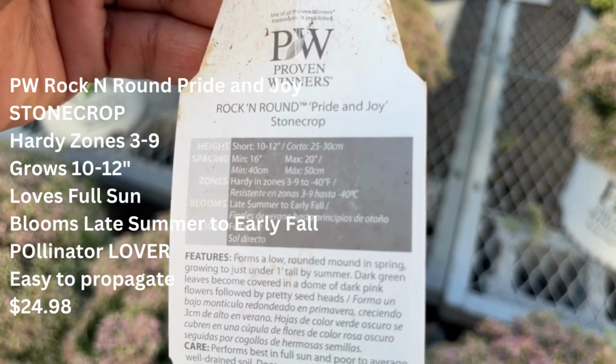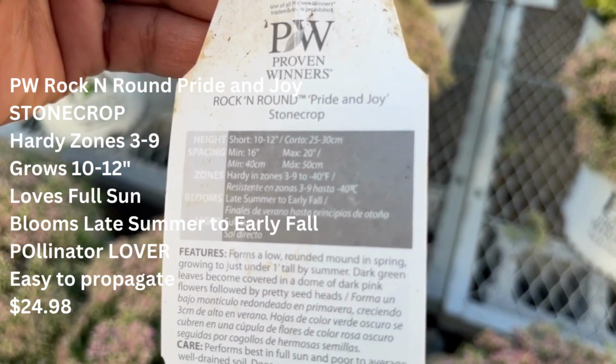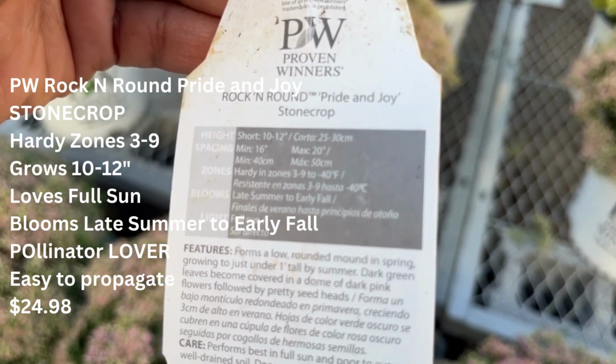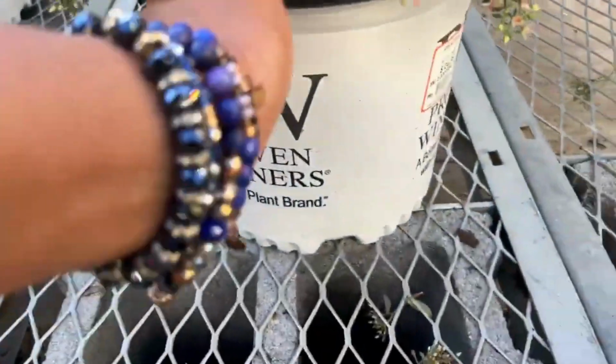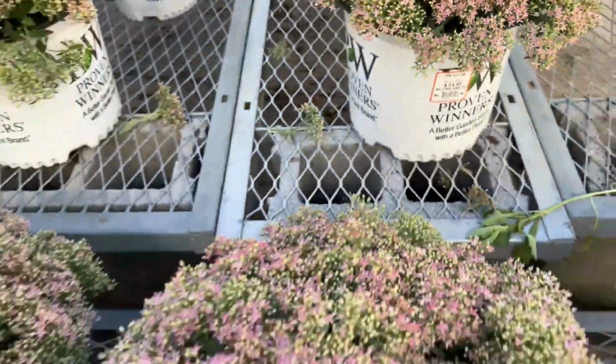Your pollinators love this plant. The bees, the birds, they love this plant. And this is also easy to propagate. You can do so, I would say, early summer. You just cut some of the stem and put it in the ground or in water and it will multiply for you. Look at the blooms on here. It's such a great perennial for you to put in your garden now.